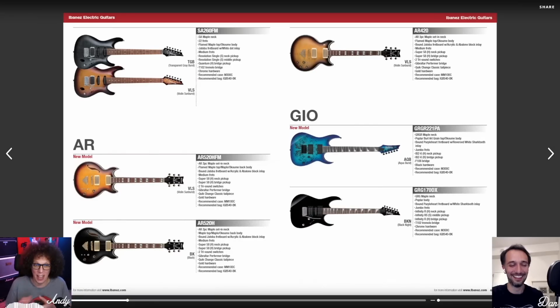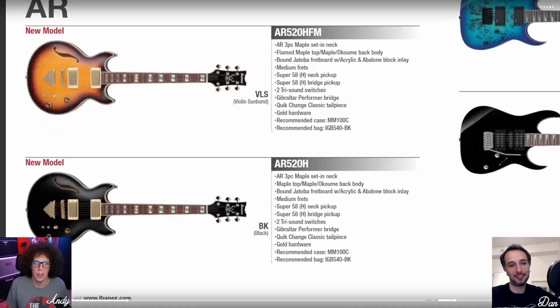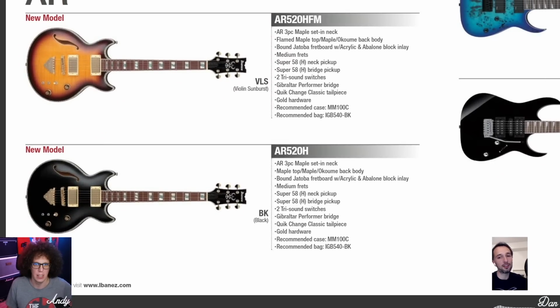I'm really digging that. What was the fretboard again? That's Jatoba. So yeah, that's a very interesting guitar. Price, did you say $799 or $899? $749. Actually, beg your pardon. The black also looks gorgeous. Yeah, I think the black is very classy, and it's also a little bit less expensive. It's $699 because it doesn't sport the flame maple top.